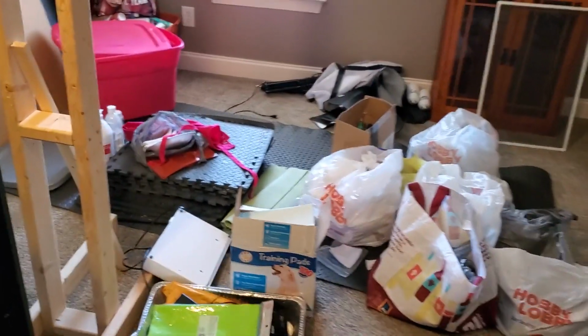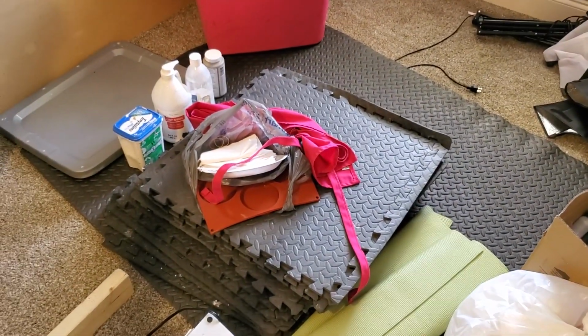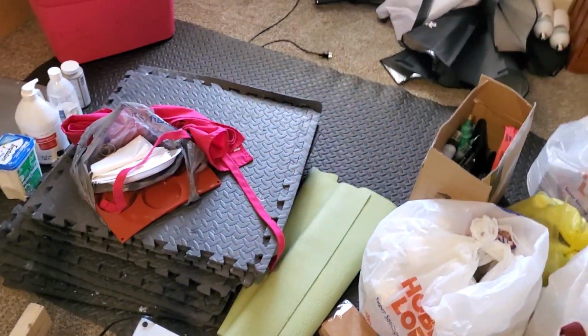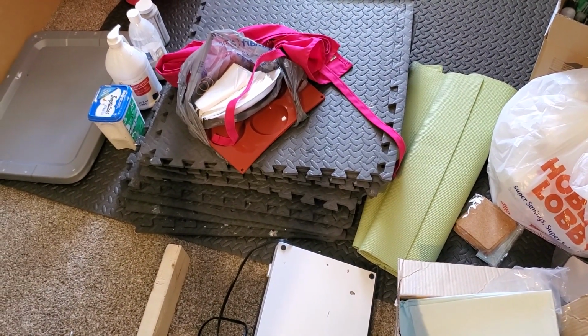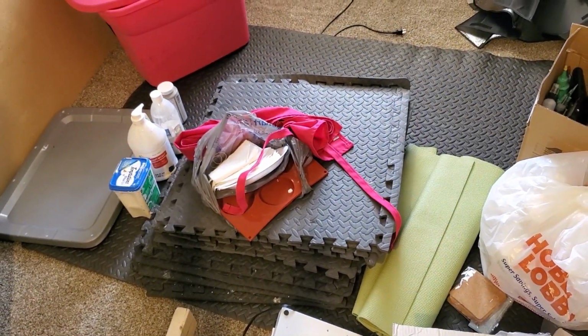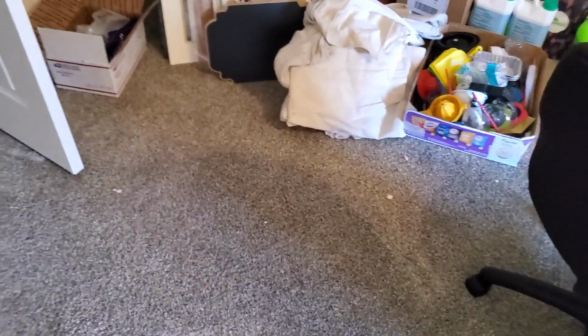I also have the interlocking flooring that is actually fabulous. And as you see, I'm on carpet. So I'm going to have to put plastic down, and then I'm going to put this rubberized interlocking flooring on top of it so that I don't have to remove the carpet from the room and so that I don't get paint on the carpet. So I've got a lot to do here. Let me get busy. I'll check back with you in a little bit.